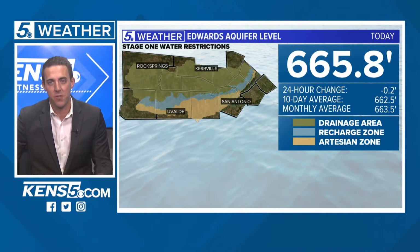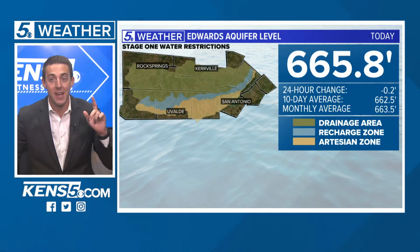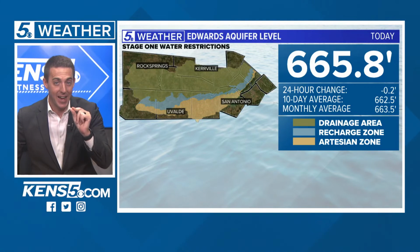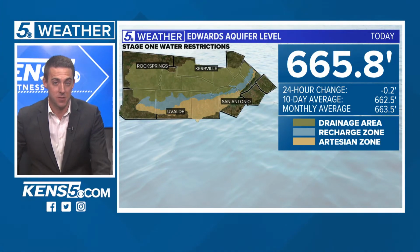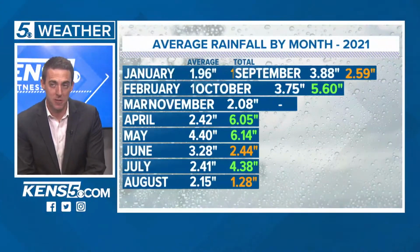It is down 0.2 of a foot in the last 24 hours. That 10-day average, the number that matters, is at 662.5 feet, above the 660 mark. But remember, stage 1 water restrictions remain in place because it has to be above 660 for about 14 days before SAWS and city officials come together and decide whether or not to lift those water restrictions.